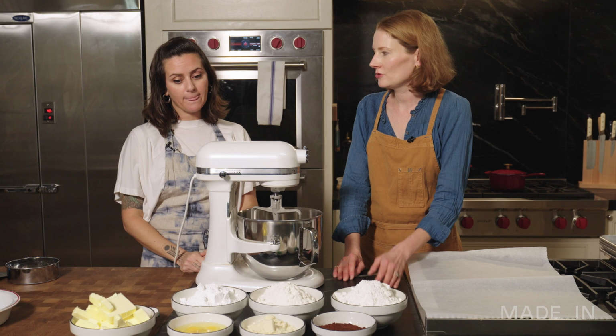Let's get started with the crust. Let's do it. Then she helped me really understand what type of dough it was, because it's creamed together kind of like a cookie dough. It's not your typical pie dough where you're starting with cold butter and trying to create flaky layers. So what kind of dough would you say this is?